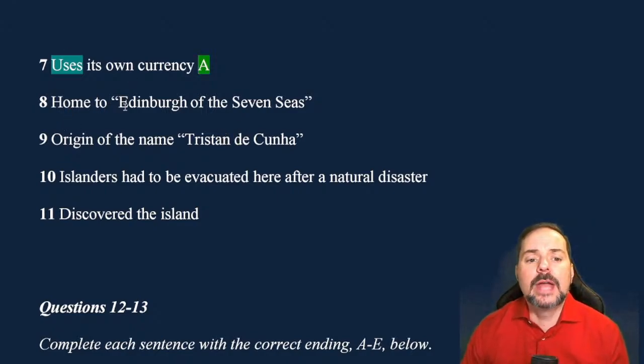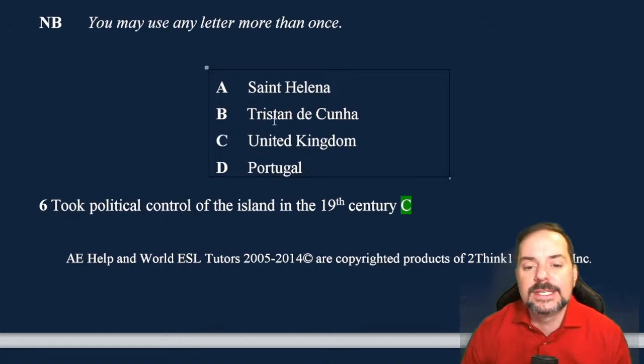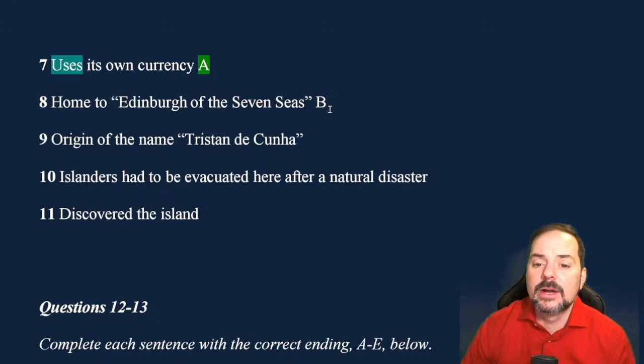Okay, home to Edinburgh of the Seven Seas. That you should not have to search for. They said that's the one and only settlement of Tristan da Cunha. You should have visualized that very clearly. So that was B.